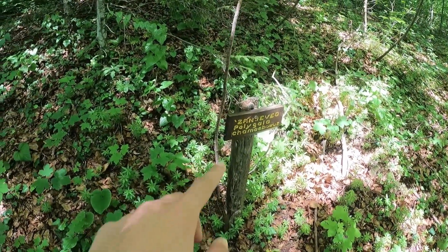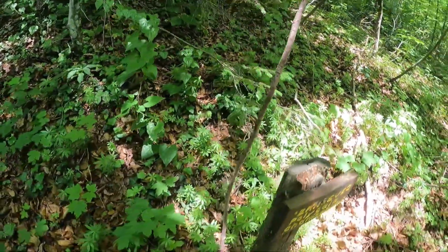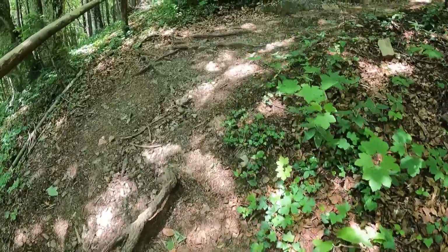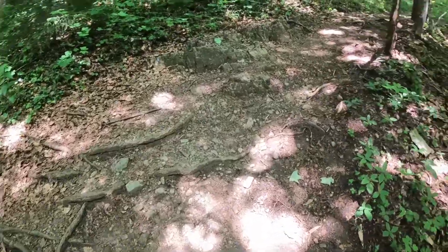Not sure where that one is. I think it should be this thing. Oh no, that's something else. Maybe it died. Maybe it waited for the boy or the girl and died there.